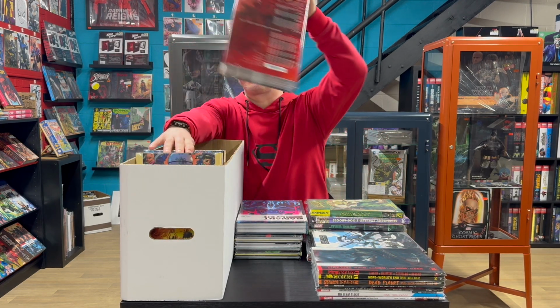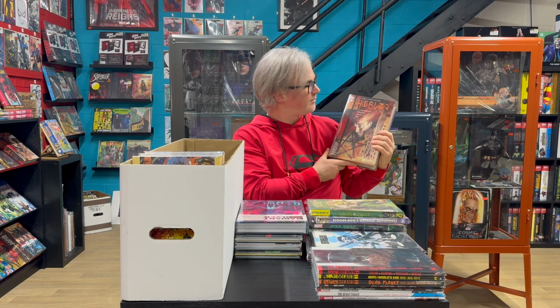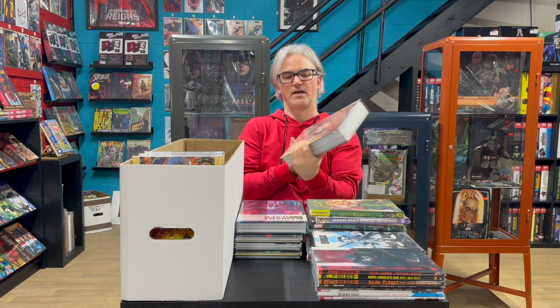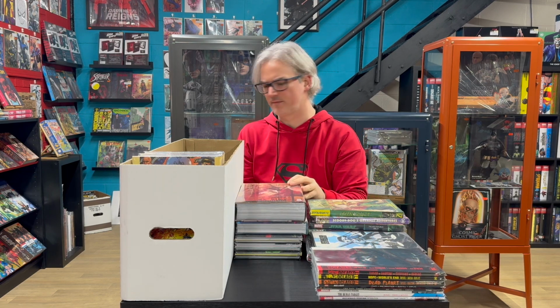We have restocks back in for John Constantine Hellblazer by Jamie Delano. So volume 1 back in stock. We sold out of those last week, I believe.